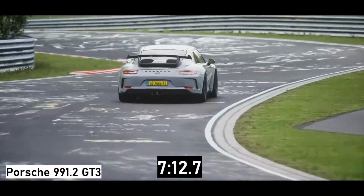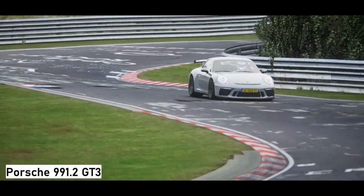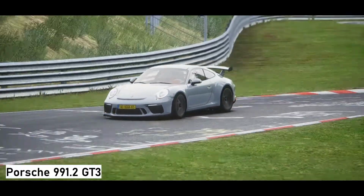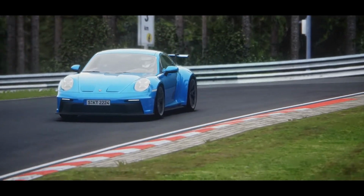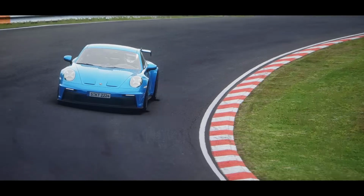Its best lap time is 6 minutes and 55.2 seconds, while the 991.2 GT3 ran 7 minutes and 12.7 seconds back in 2017, despite both having roughly the same horsepower and weight figures. But the 992 is still faster, due to having more grip, both aero and mechanical, than its predecessor.